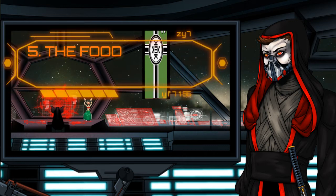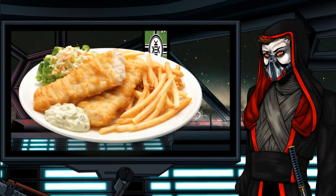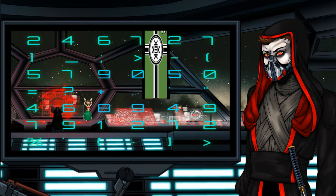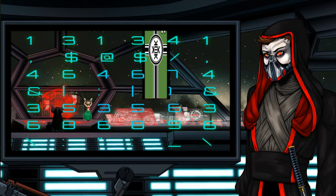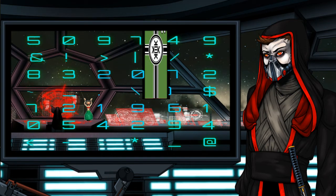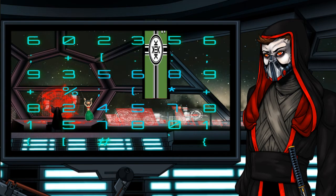Number 5. The food. Granted that I only tried the beer-baked fish and chips that would be considered genuine British food. But damn was it good. Not a huge fish fan in general, but this was really good. I only tried it once and in one restaurant, so it might taste like shit everywhere else. Who knows? But I do think the English cuisine has an undeserved bad rep.